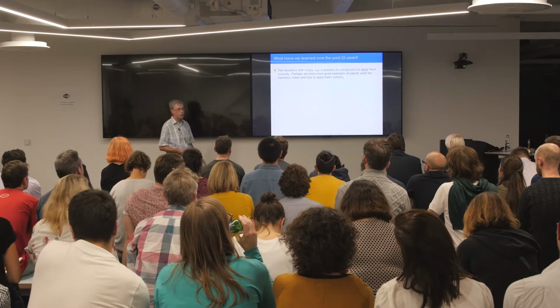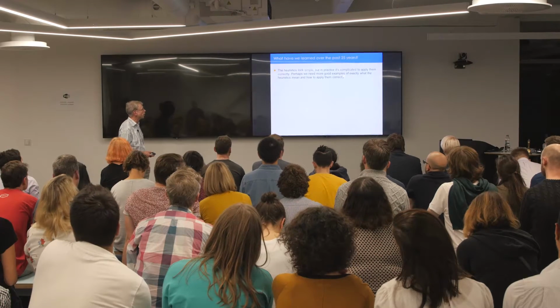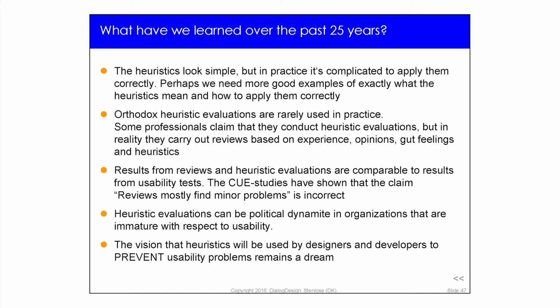So that's my summary, which I'm going to build up gradually. The heuristics look simple, but in practice, it's complicated to apply them correctly. We have not been good enough, and that includes me. We have not been good enough at providing examples that clearly show how these heuristics should be interpreted. Orthodox heuristic evaluations, they're the ones with the blinders, are rarely done in practice. In most cases, people essentially do an expert review, based on experience and opinions and gut feelings and, of course, heuristics. It's just not a pure heuristic evaluation.